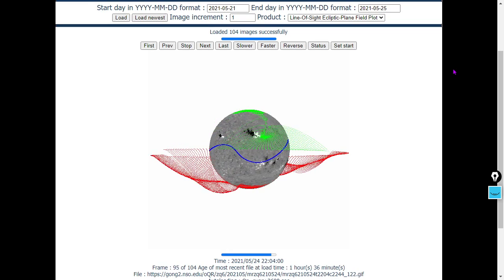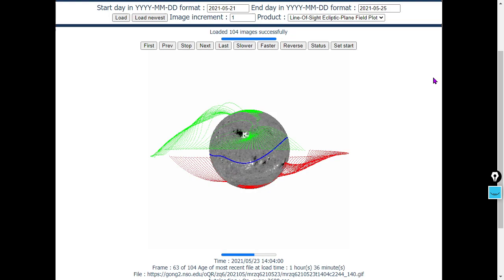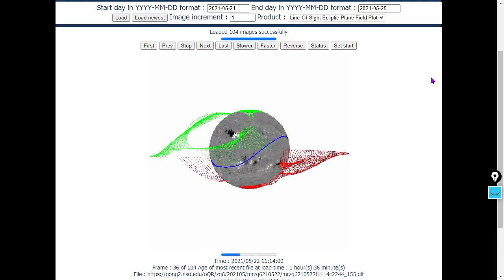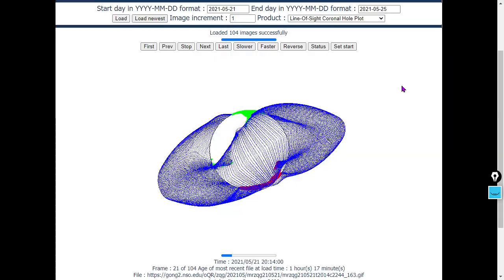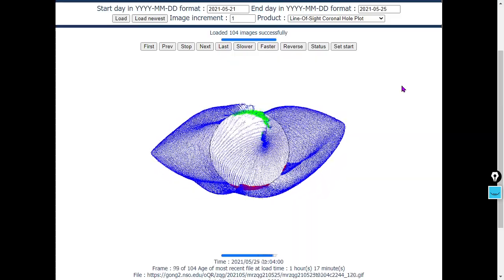Here's a line of sight ecliptic plane field plot. It's essentially the same data gathered from 51 ground-based magnetometers, part of the National Sunspot Observatory, as well as magnetometers on STEREO A and STEREO B. A great 3D visualization there, also showing you the solar magnetogram. Here's the sun's B field shown in blue, as well as coronal holes.